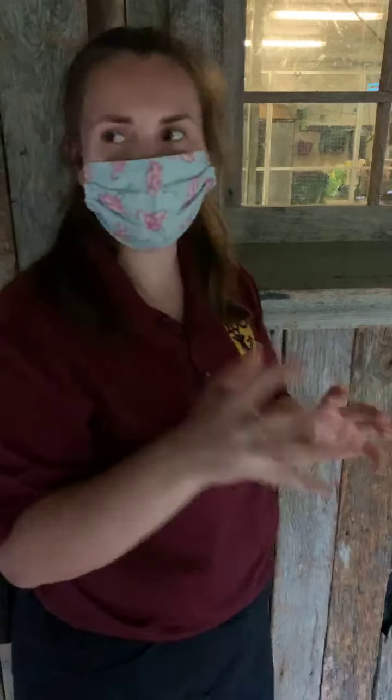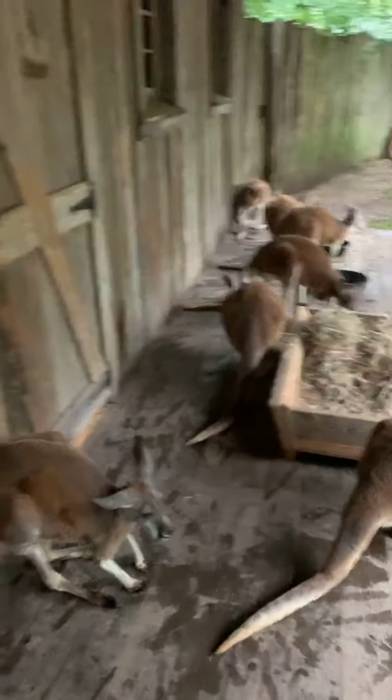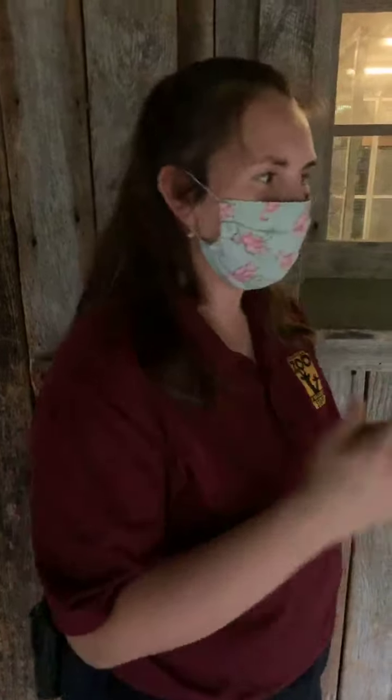These guys are some of the most efficient reproducers you will ever meet. They can be in 3 different stages of reproduction at one time. They can have a joey, what's called at the foot, which means it's nursing from the pouch, but it's no longer living in the pouch. This is my favorite fact, so everyone pay lots of attention. They can have one that's developing in the pouch, and they can also have one developing in the womb. And they can pause the development of the one in the womb until they have room for it in the pouch. That's mind-blowing to me.